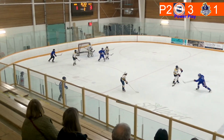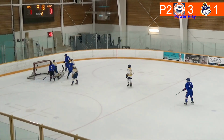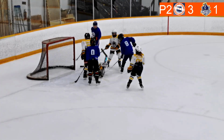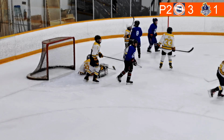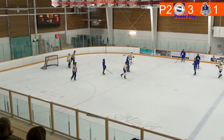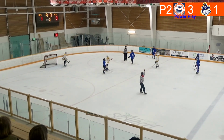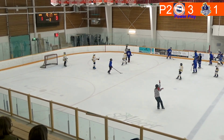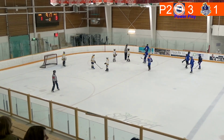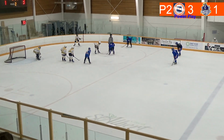Back to the point. Shot on net. Tipped by number 9. There's another shot by Easton right into the goaltender. And that's held by the Knights goaltender. Loosening the pads there a little bit. Ref comes over, or linesman comes over, picks it up, and we'll have a face-off far side in the Knight zone. 9:17 left in the second period. 1:20 left in the Alberta Pro power play.